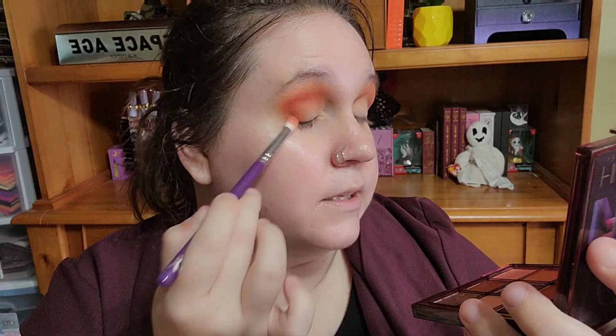Okay, so then we're going to take that darker, more burnt orange, and bring that lower down, more towards the crease area. Oh, yeah. This palette, right off the bat, is super pigmented. If you don't like super pigmented shadows and want something that you can build up, I think you could get this to be buildable, but you would have to tap your brush in super lightly.